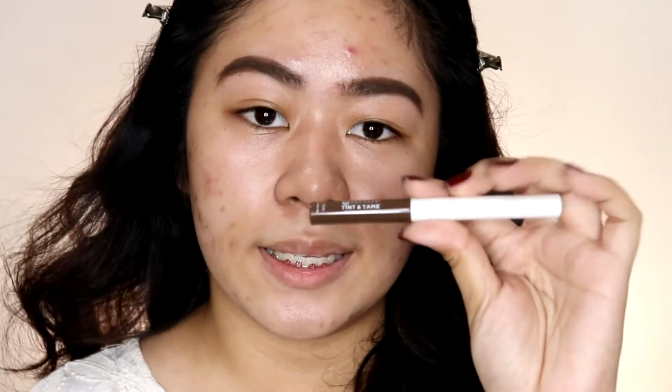Hindi siya mabigat sa kilay, hindi siya masyadong creamy, hindi siya masyadong waxy. It is the perfect formula to fill in your eyebrows. To set my eyebrows in place, guys, ginamit ko naman tong si Tint and Tame Brow Mascara in the shade Shy. I love this one kasi talagang na-hold niya yung eyebrows ko into place.